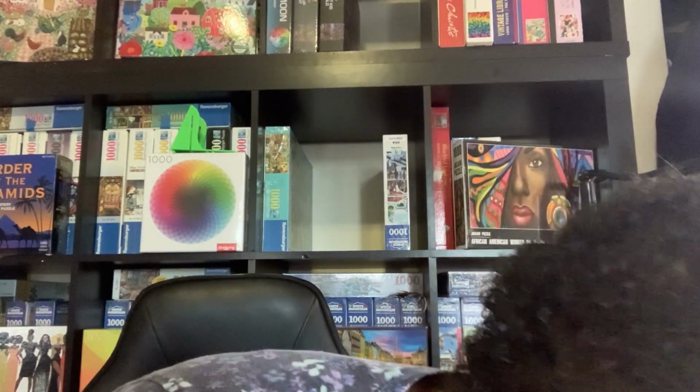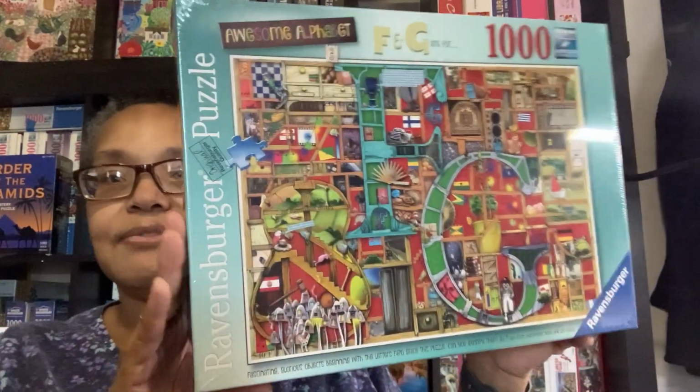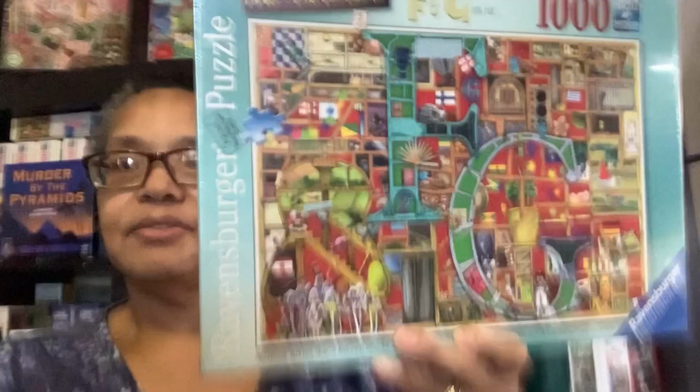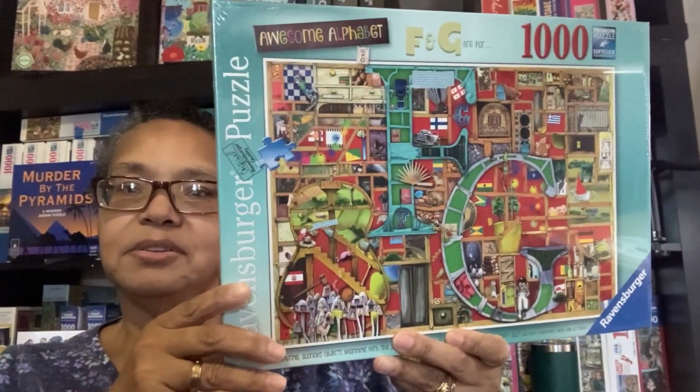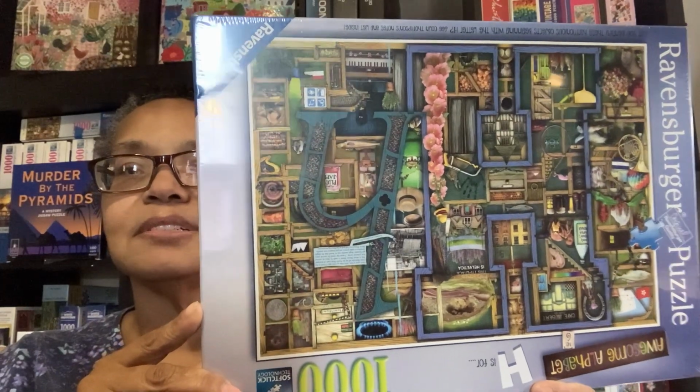Then, let's see, I just want to put them in order. Then the next ones are F and G. I hate that you guys have to deal with the glare, but I can't help it. But there's F and G. Cannot wait to do these. Then there's H. Look at that one. Am I showing this to you upside down?